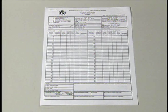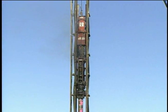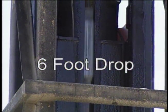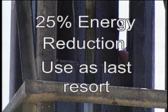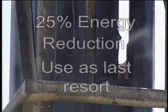Now that we have our formula, we will need to gather information to use in the formula. The first variable is the energy used during driving. As we see in the video, the piston is only visible from the back side of the hammer. So we will estimate the drop to be about 6 feet. If the piston cannot be seen, the spec book allows for a 25% energy reduction of the manufacturer's maximum rated energy. The MnDOT Bridge Office recommends that method be used as a last resort, as the most representative data is to observe and record the fall of the piston or ram.